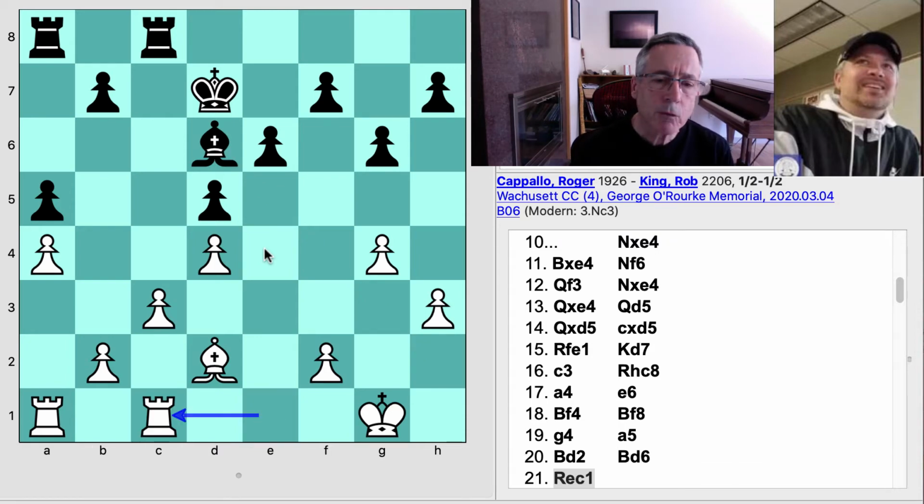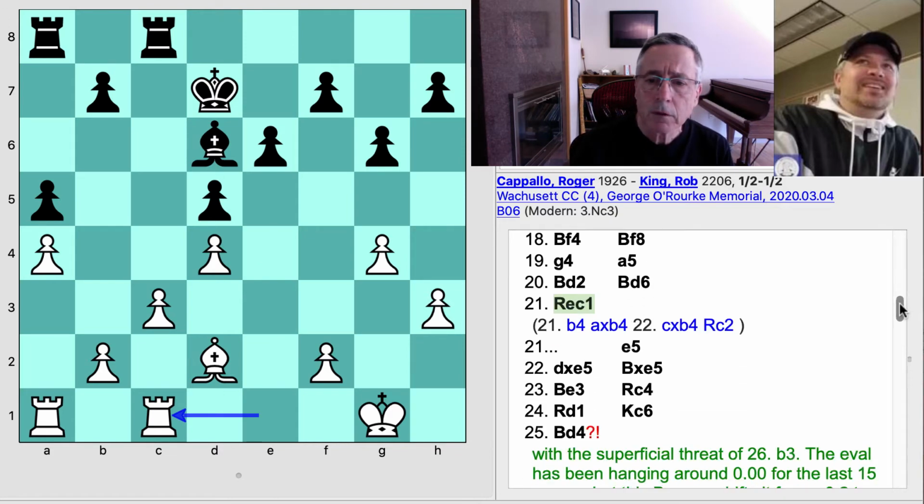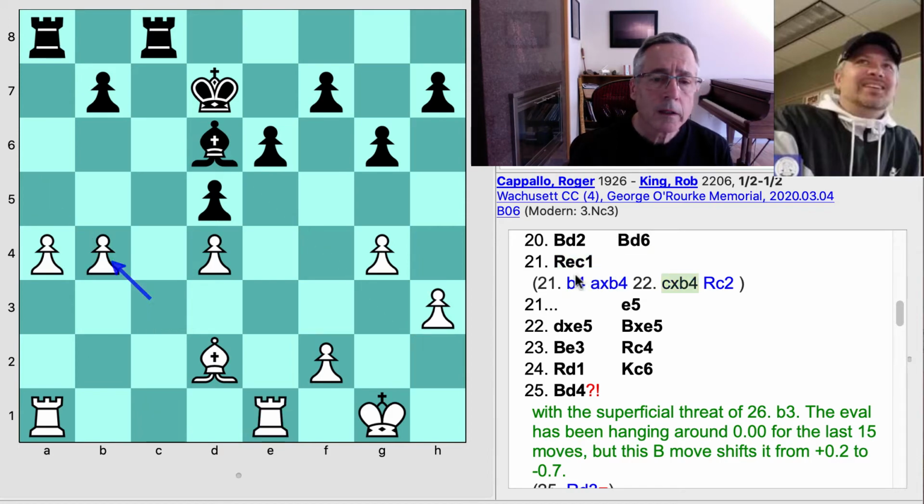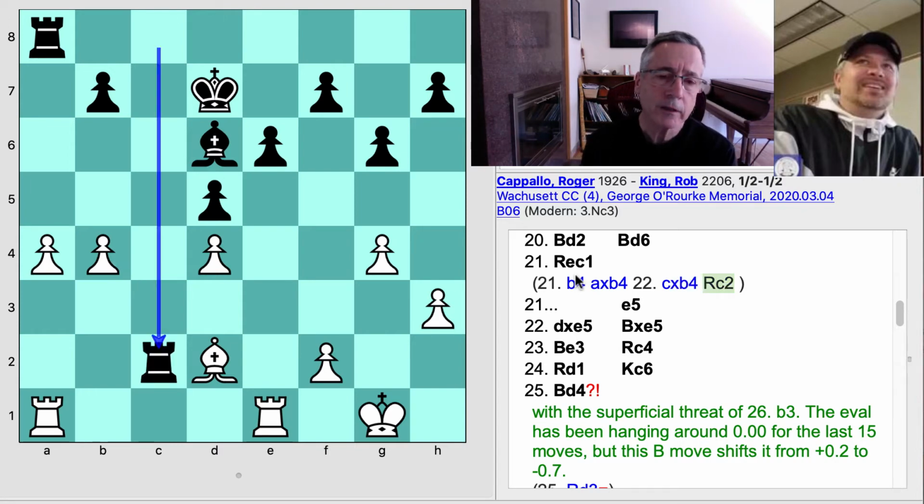And I played rook to c1, thinking at the time that I wanted to play b4, but I'm not sure that that was such a good plan. If I had done it immediately in this position, if I had played b4, then he can just trade off pawns and play the rook down to c2. And I didn't like the looks of his rook penetrating into my position on c2.